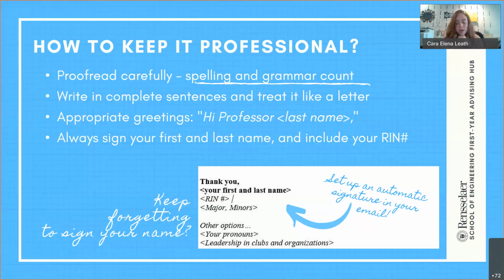And then also, please, please, please sign your emails and include your RIN. I cannot tell you how many emails I've gotten as a Hub advisor from a student who I haven't met before that just has no information. Now, there is a website, RPI Info, where I can spend the time looking up who you are, but it helps to get an answer to you so much faster if you just include your name.